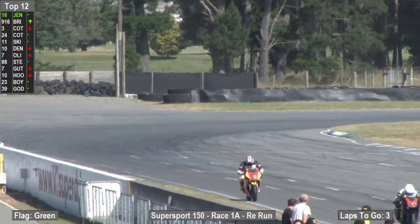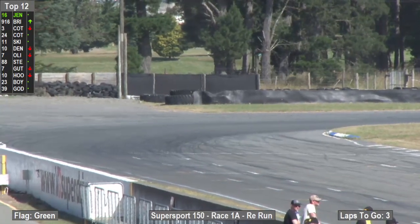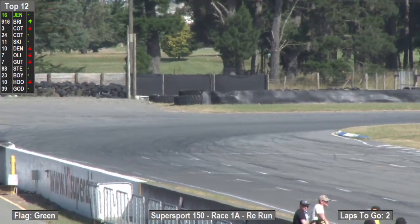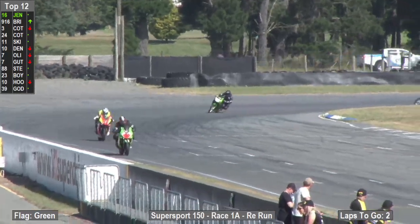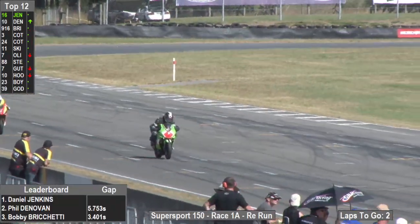It looks to be a good battle for third place as well, so we'll keep an eye on that one. So it's gone to 5.7, so it's actually growing that gap out in the lead. So Daniel Jenkins just showing how much of a class act he is at the moment.